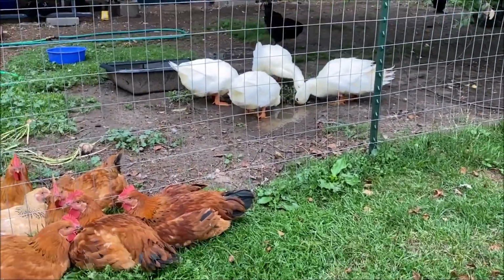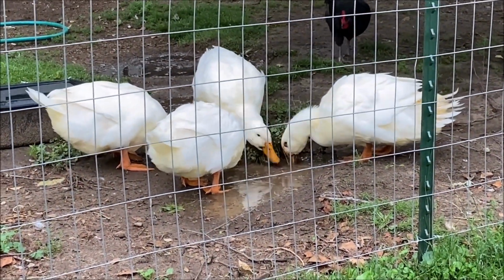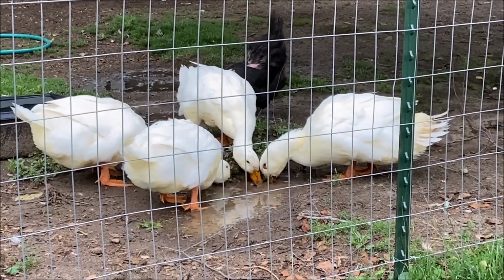And here's the ducks. They're living their best life. I just filled waterers, and when I dump that big tub out, it makes a big mud hole that just makes their lives wonderful.